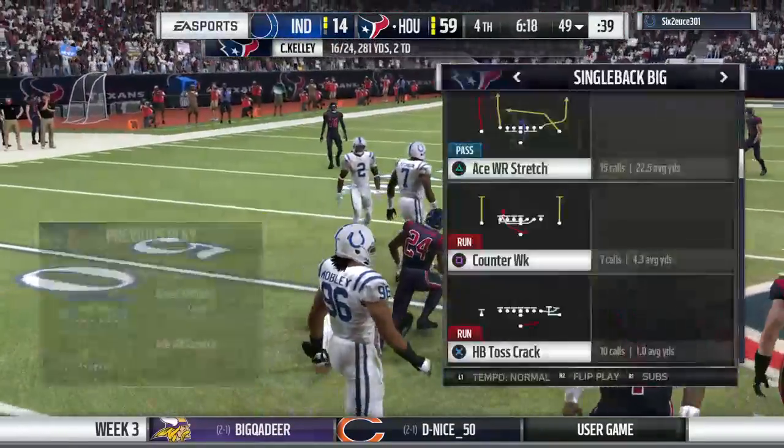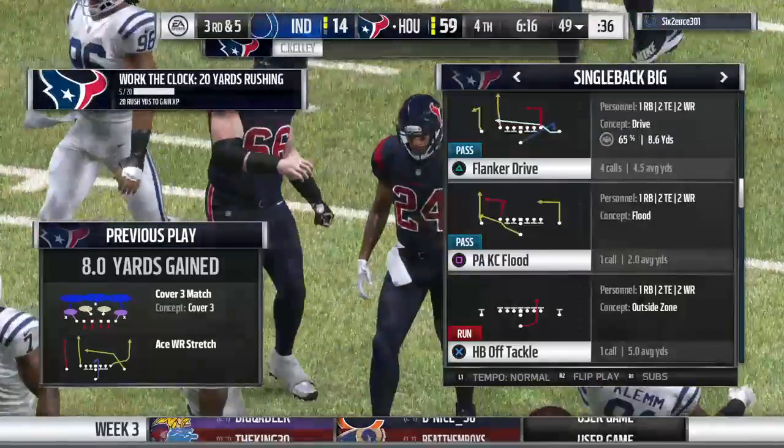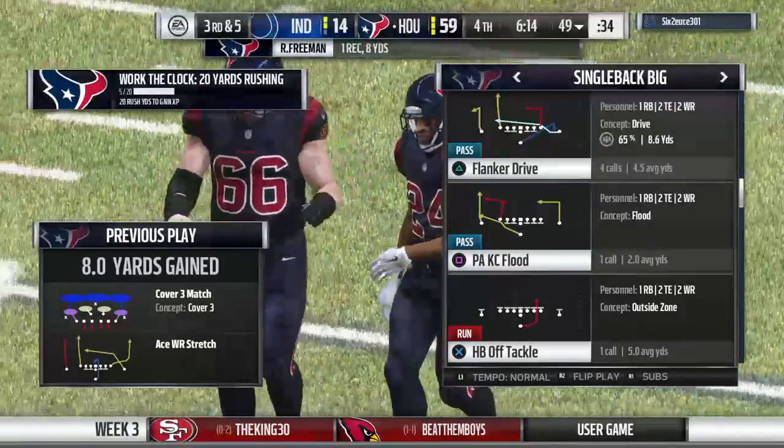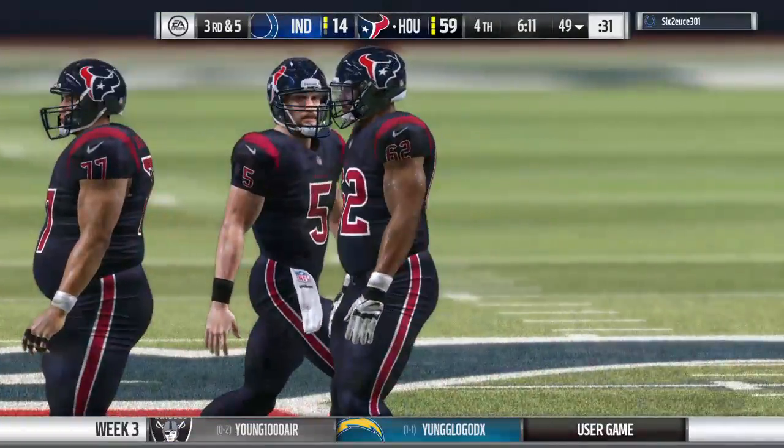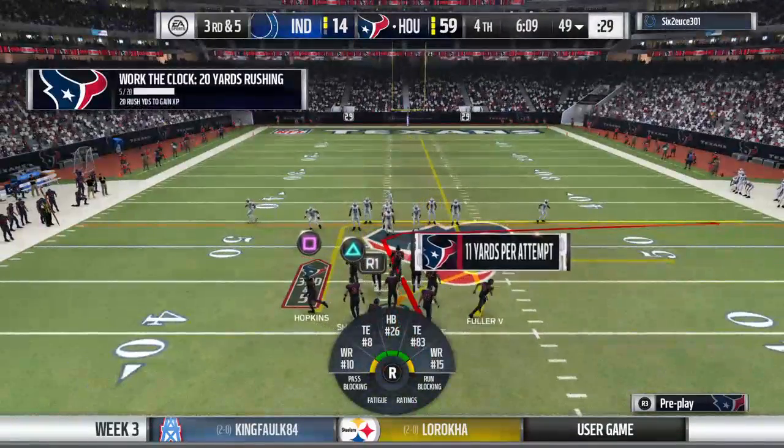And he'll be brought down just shy of midfield at the 49-yard line. I know most of the time when the ball's in the air, you're thinking wide receiver, tight end, but running backs, they can be a big part of any passing offense nowadays.